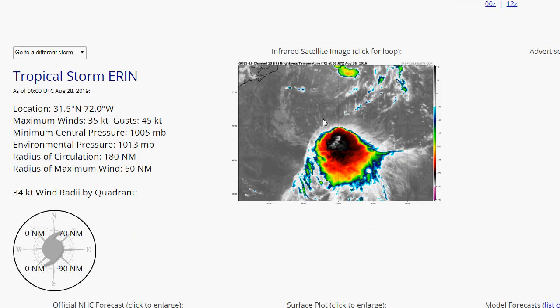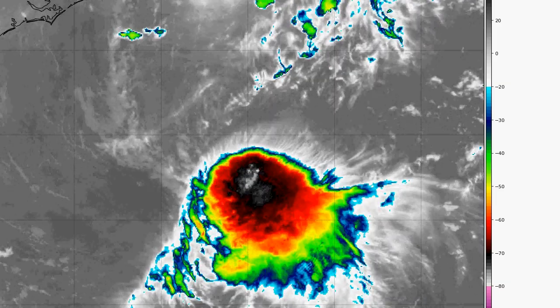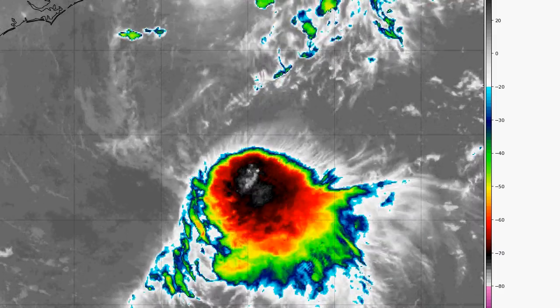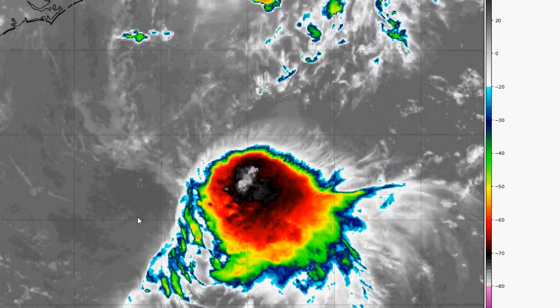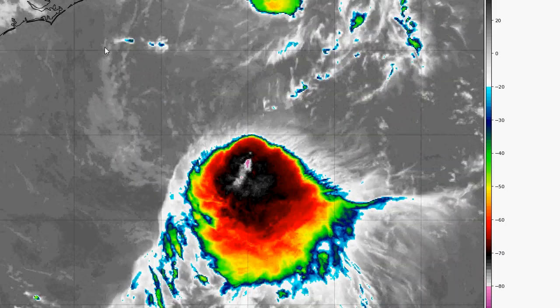So we have Tropical Storm Erin. This is the one that's off the southeast coast, and it really is looking quite healthy. So this is my concern. We're waiting for the satellite to load, the spinning circle. You know the way it goes here. It seems like it's just taking its sweet time loading. But you can see it's looking kind of healthy. You can see some dark colors there in the clouds. Yeah, it's looking quite healthy. This is some very warm water it's over right now, and it's probably picking up some strength.